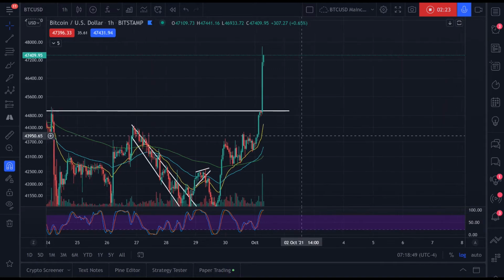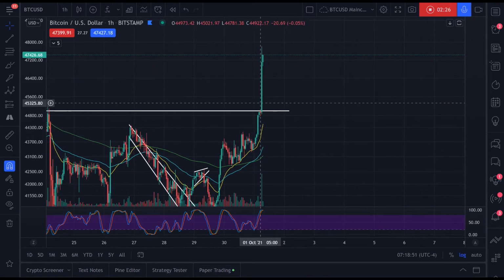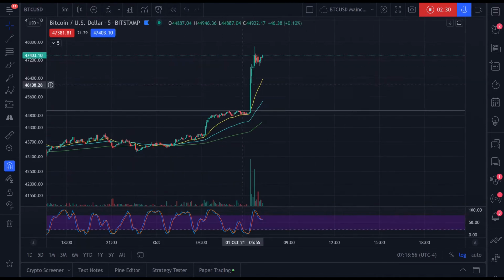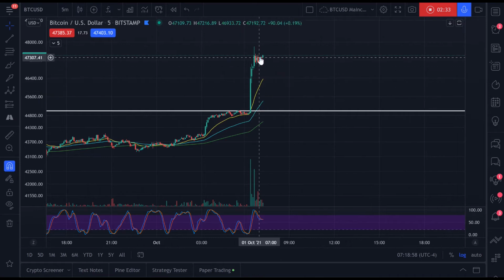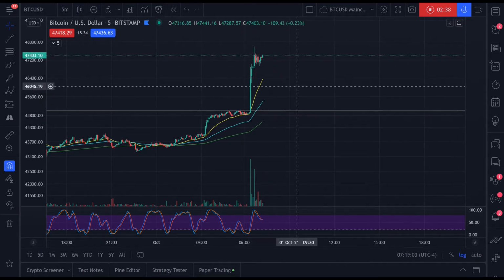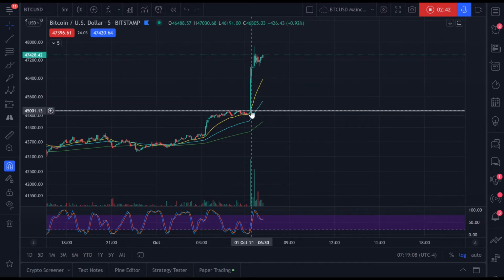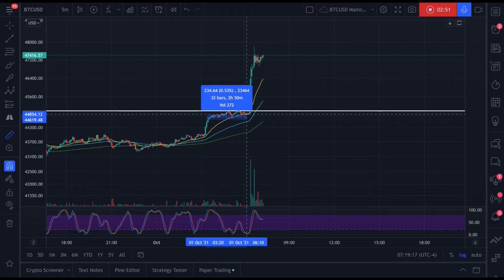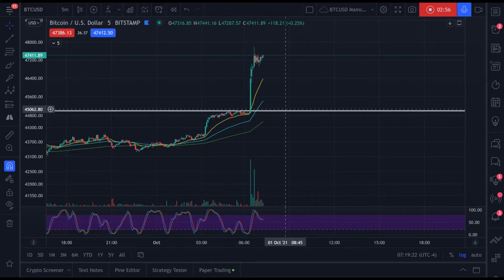Now, Bitcoin just printed this huge green candle, and it's a 5-minute candle. We can go on the 5-minute chart, and we can see this is a huge candle, right? We're finally getting a bit of consolidation. But in yesterday's episode, I said that there was strong resistance here at the top of the range at 45K. We did get a little bit of consolidation here, but it didn't take us long at all. We only took, let's say, about 3 hours to consolidate and just bust through.